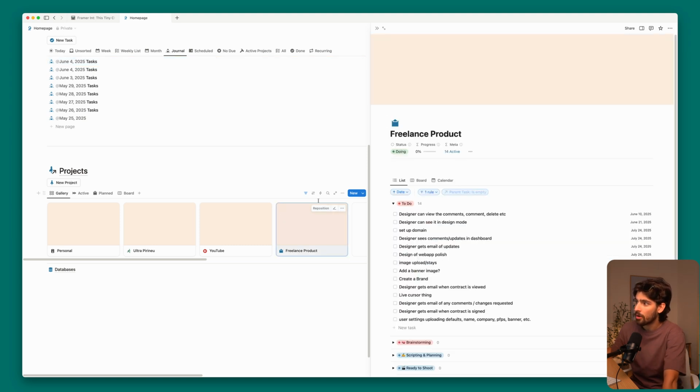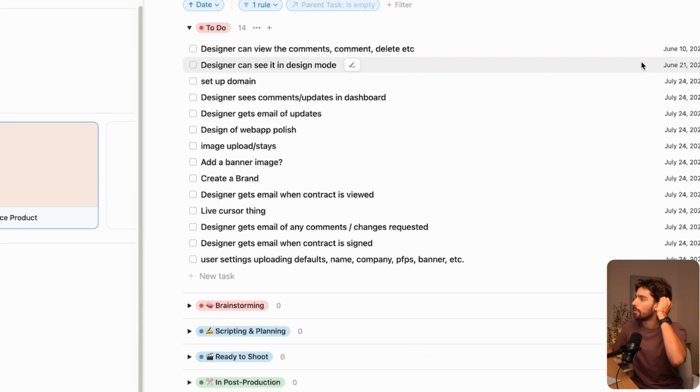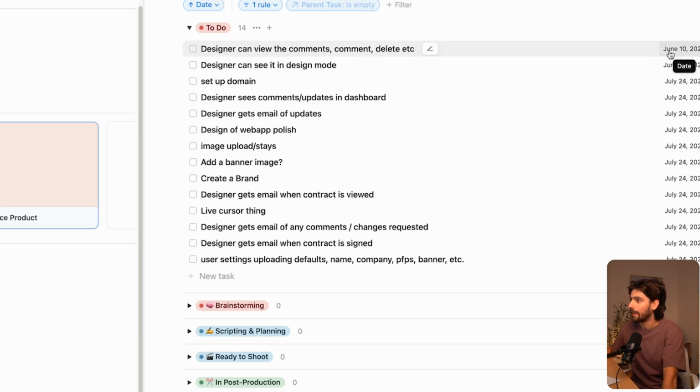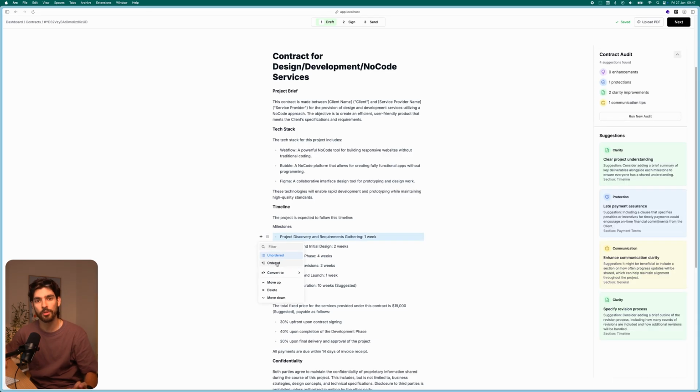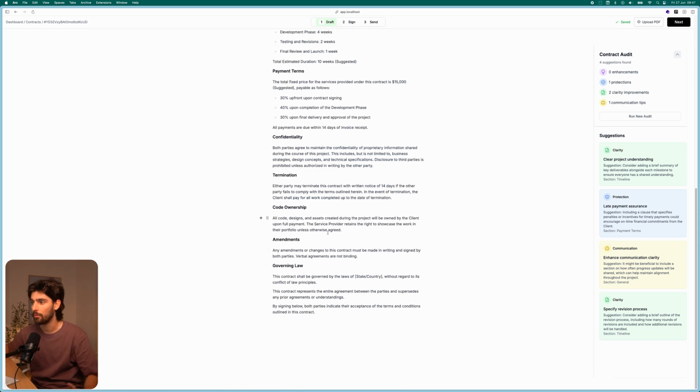Then we also have a product that I'm creating for you guys actually. So we can see that we have a bunch of things that I need to do coming up later in June. So it's gonna be a product similar to Hello Bonsai, where you can create contracts, send it to clients, get signed, all that, but using AI to our benefit to actually move faster.